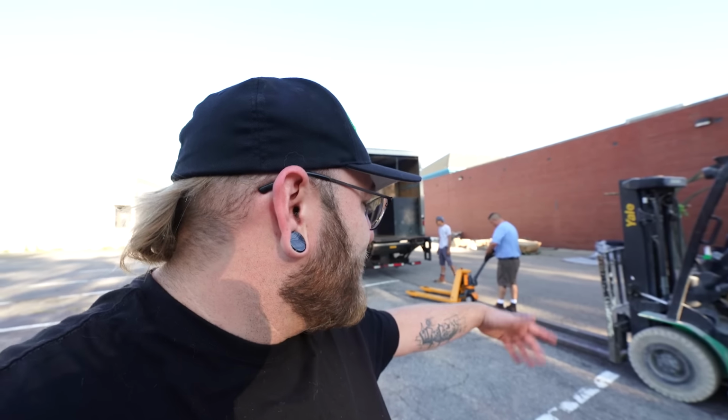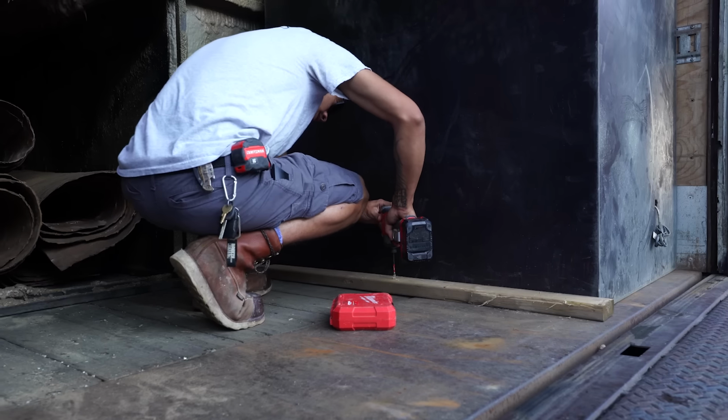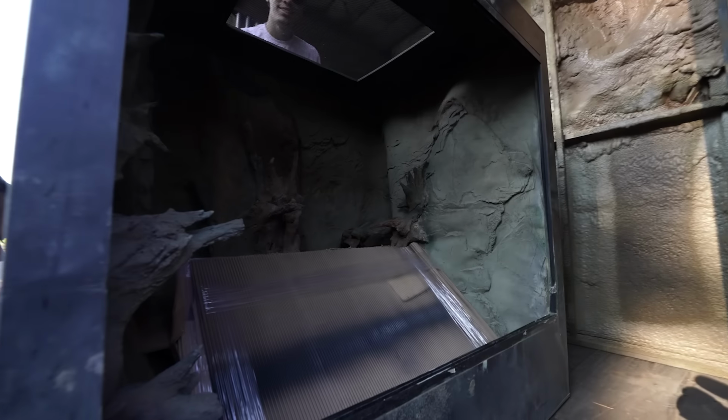This is Matt's son. Matt is actually the general contractor on this job. To see him kind of taking over the reins, or the forks. All right, son. Well, guys, there you go. There's our first look at the dart frog enclosure. That looks so cool with the branches in there. We'll get a better look when it gets off the truck.